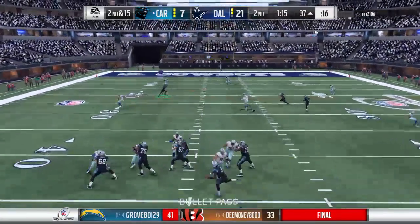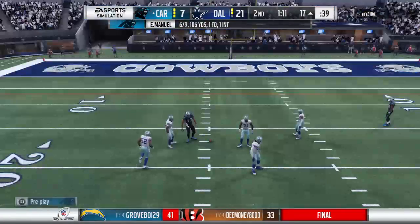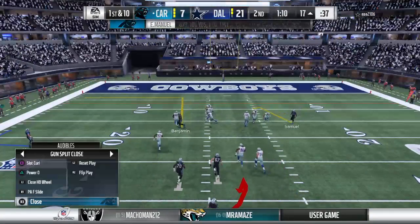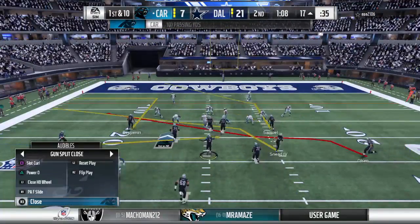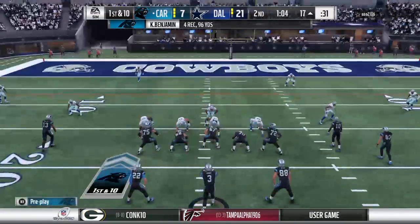From the shotgun, he'll look to throw. Benjamin with it over the middle, and he gets this one all the way down inside the 20-yard line. A good pickup there of 20 yards.